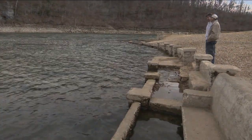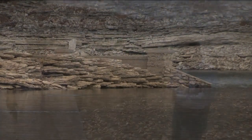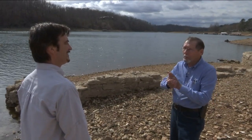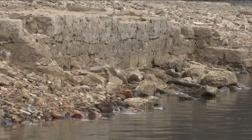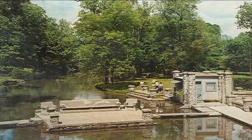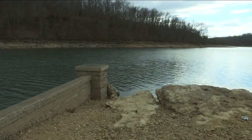They do. In 2006, the lake was even lower than it is now, and all the ruins of the old town come up out of the water. And on the weekends, especially when the weather is warm, the place is covered with people. Cars everywhere, people crawling all over the ruins, people walking down to the old amphitheater, just very, very interested. Most of them don't really know what they're looking at, but they know that it's historic.